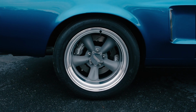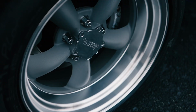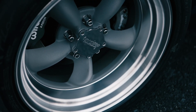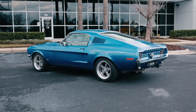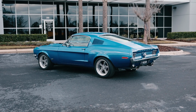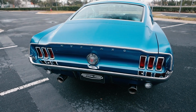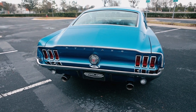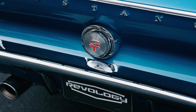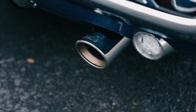Now at the side, this car is equipped with Torq Thrust wheels, and these are 17 by 9.5, and they're fitted with Michelin Pilot Sport tires. It's a 275/40 ZR17, so lots of grip, really nice handling. At the rear of the car, everything here looks all original with the exception of the exhaust tips, which obviously are a lot larger than the original quad tips.